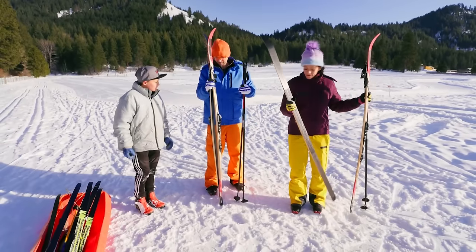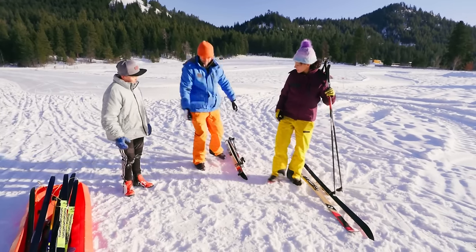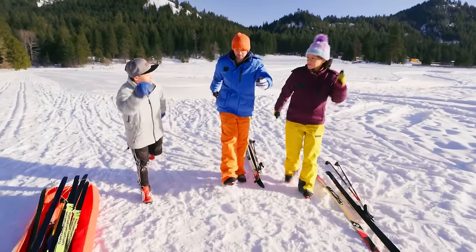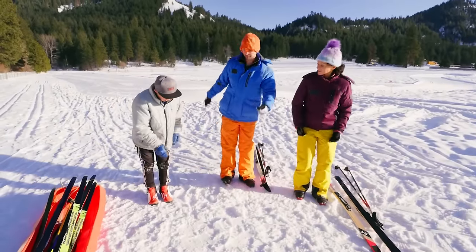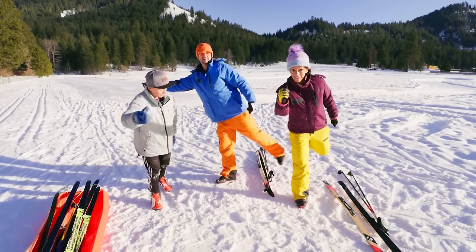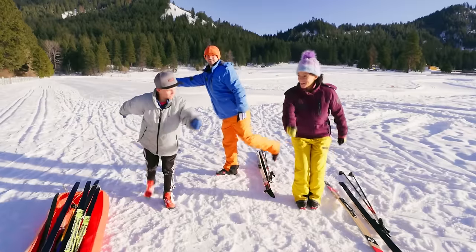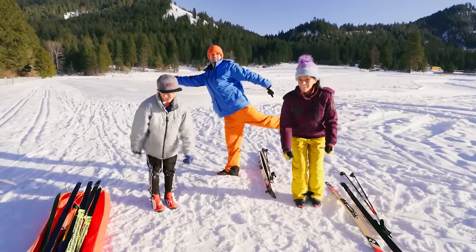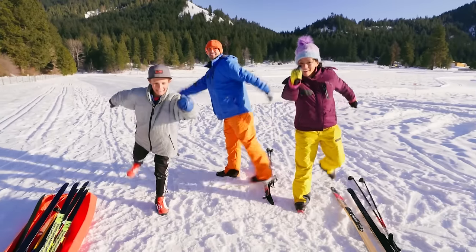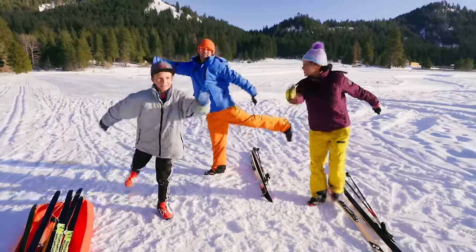Yeah. So for classic, this is the main technique. We're just going to be going like this. If your left foot goes backwards, your right foot's going to go forwards, and your right hand's going to go forward. Okay. So you're going to go here, and then you're going to alternate like this. Whoa. It's like we're walking, but really far forward. All right. So that's for the classic?